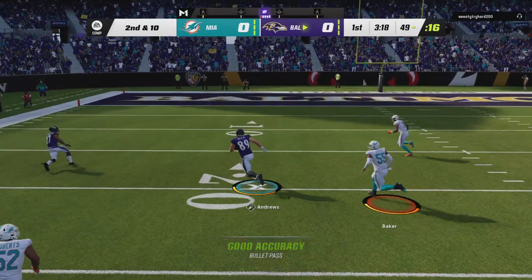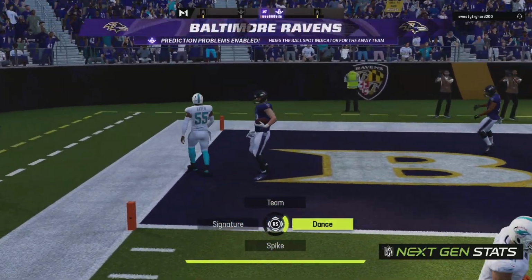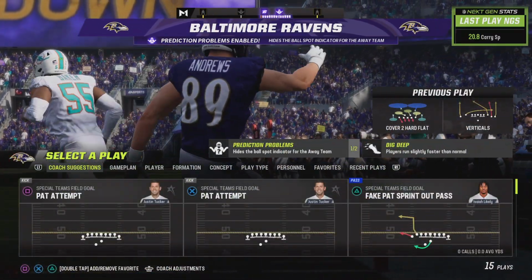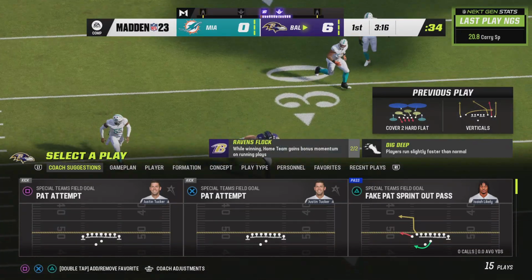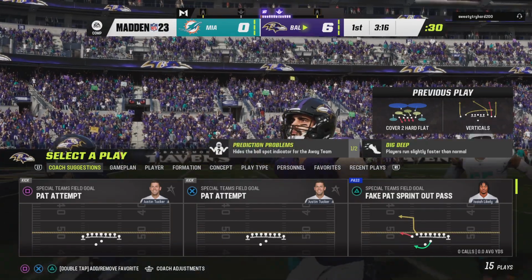And this is into the hands of Andrews downfield. And all the way in for a Ravens touchdown. For a big tight end, he can sure move like a slot receiver when he gets a head of steam going. And as a defensive back, you've got a big decision to make when he's moving like that.